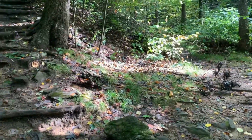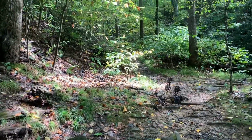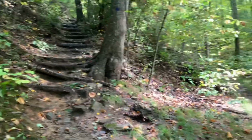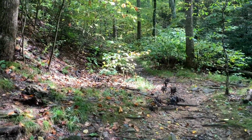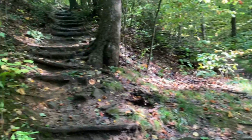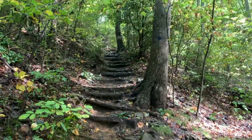And just starting out from Trailhead 2, I think when you get to Rattlesnake Lodge, if you go a little past Rattlesnake Lodge, there's another trail that's slightly longer, and I think that's where that comes out. But I'm going to take these steps up, so catch y'all in a bit.